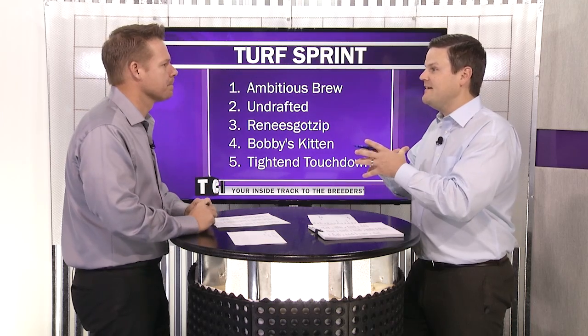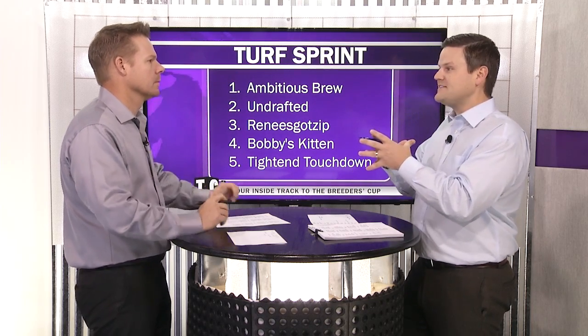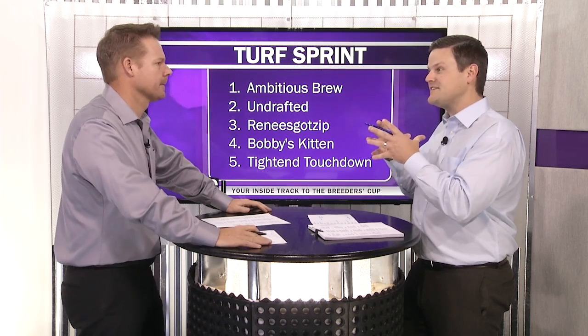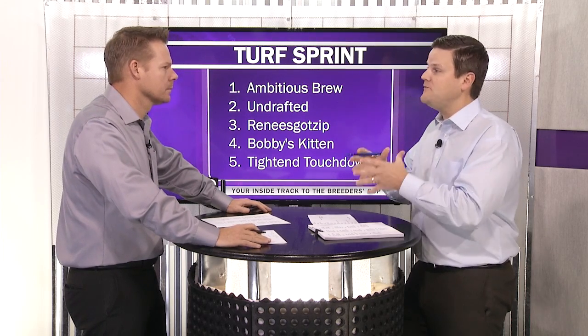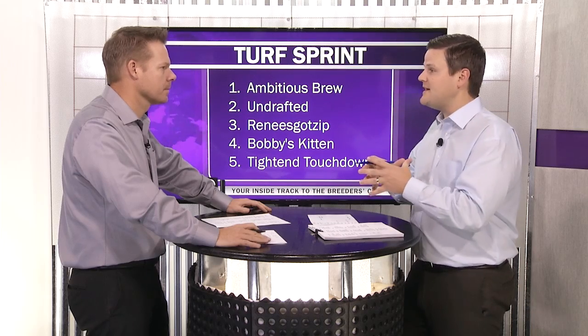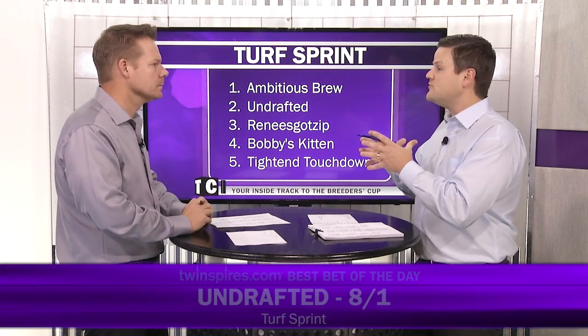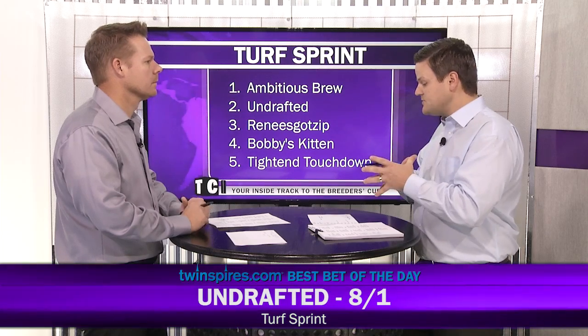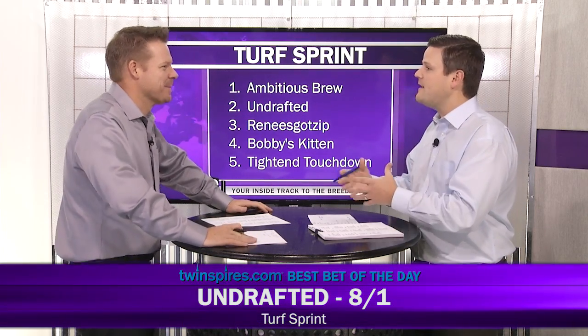You know, right now, this is the race, and again, what's interesting is the turf sprint is such a niche thing. It's hard to say your best bet is going to be in the turf sprint because unless they've gone down the hill and they're a specialist, this is a tough race to handicap for anybody. But I just think at the value and the price play, and we talked about last week, around 8-1, 10-1, whatever he's going to be, I think Undrafted is going to be ignored in here. So I'm going to give him the Twin Spires best bet of the day based on that value.